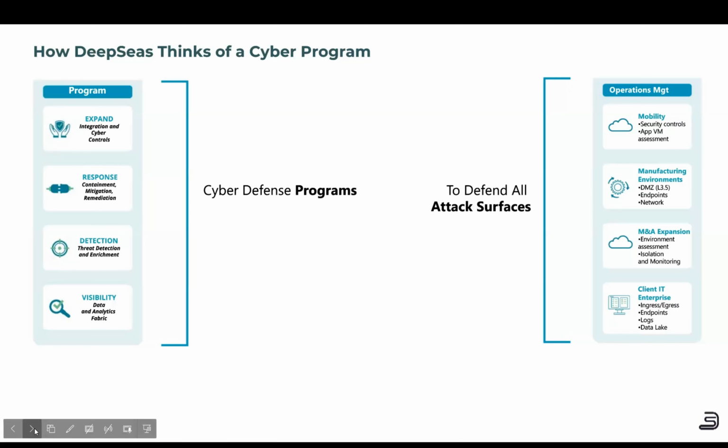So it makes sense when you think about it, right? You're not able to detect something if you can't see it. If you can't detect it, you can't respond to it. If you can't respond to it, you can't prevent it. And that's really how we think of those programs on the left. On the right, you've got your attack surfaces, and the programs on the left have to be able to defend all the attack surfaces, and it has to be integrated because we know that actors will be traversing from one to the other. But we also recognize that each attack surface is going to have its own nuance on how to implement those programs on the left.